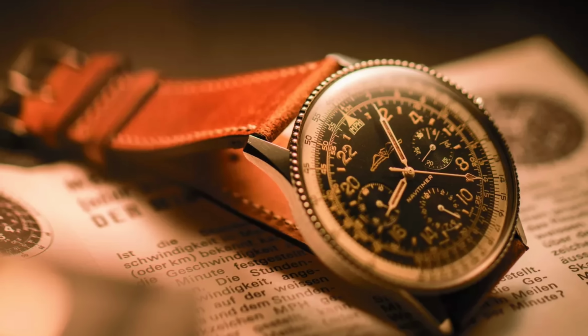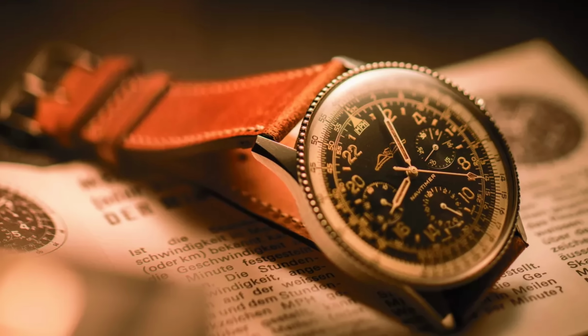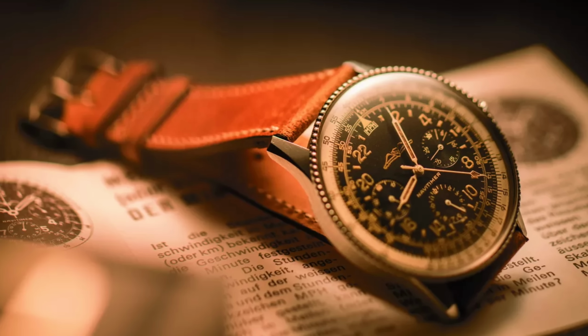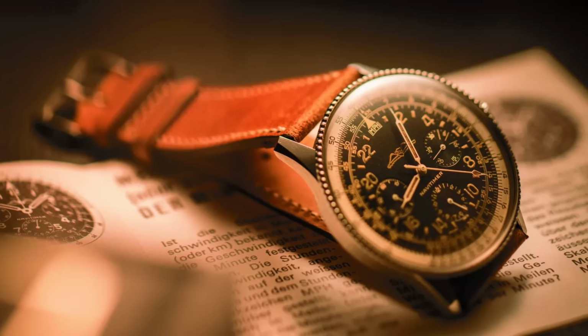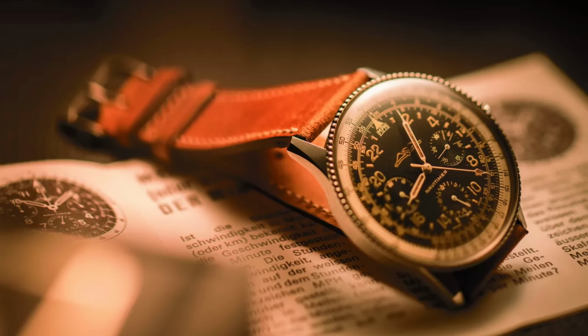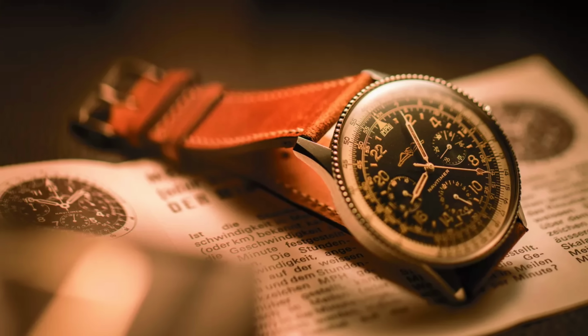The person who was in charge of Breitling at the time, back in the 50s when this thing came about, Mr. Willie Breitling, was asked by the Aircraft Owners and Pilots Association to make such a watch for them, and he obliged. Yeah, and a bang-up job he did of it as well.